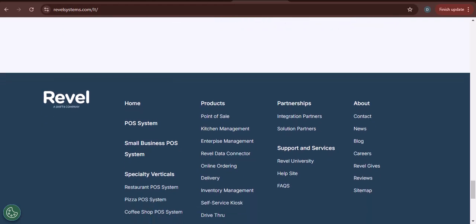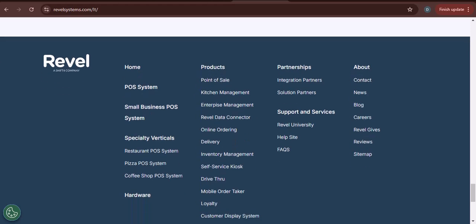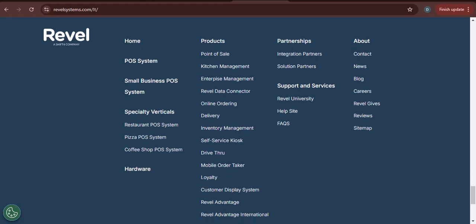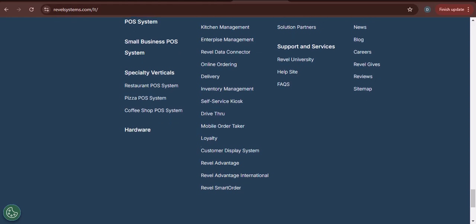Don't just focus on the sticker price. Consider the long-term value and how the system can help you grow your business. Think about the features you need now and the features you might need in the future. Choose a system that can scale with your business as it grows.